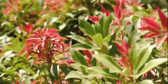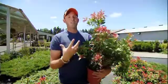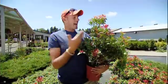Now, even though these little shrubs aren't native, I'm still a huge fan of the Japanese mountain pieris because I've had great success with it in dry situations. I love the color of the new growth. Those are the new leaves, and they're so striking against the older established leaves, which happen to be green. So basically, anywhere you put this shrub, it's going to be a showstopper.